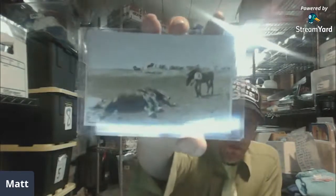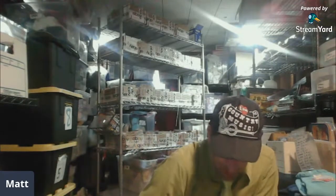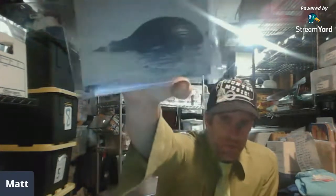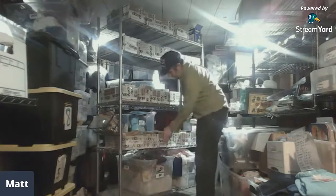This one is from somebody who had to put down his horse. This is killed July 16th, 1916. Cool Western cowboy scene, and they have the notes written on there. Took me a minute to figure out what that was, but that's another dead whale. These are all RPPC, correct. RPPCs are definitely great, if you can get into them.